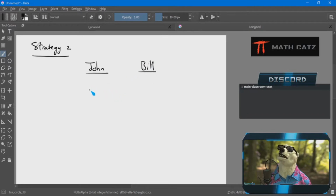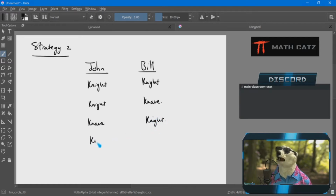So now, what are the possible scenarios for the type of people they could be? Well, John could be a knight and Bill could be a knight. That is possible. John could be a knight, and Bill could be a knave. Apparently Monday morning is not the writing morning. Or it could be the other way around. John could be a knave, Bill could be a knight. Or they could both be knaves.